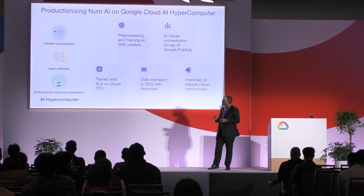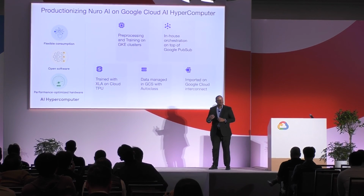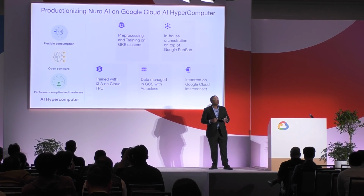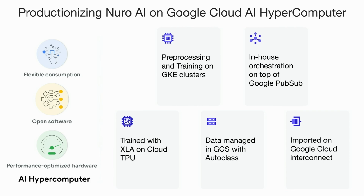You heard earlier from Paresh about the AI Hypercomputer of Google Cloud, performance-optimized hardware, open software, and flexible consumption, all of which we utilize at Nuro to train the AI-first Nuro Driver. Let me give you 3 specific examples. We run all of our cloud compute and GKE clusters with an in-house orchestration that leverages Google PubSub in order to be able to do that in a very cost-efficient and effective manner.